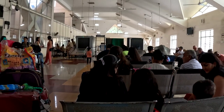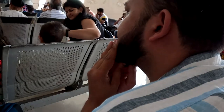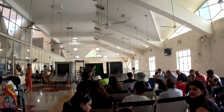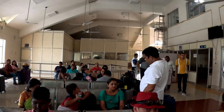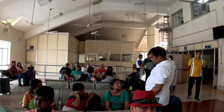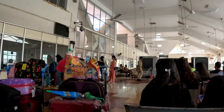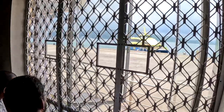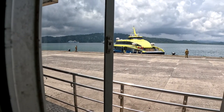So this is the ferry terminal waiting area. We're just waiting to board our ferry. This is our luggage. This is a cut gaya banda very recently. Cut chuka hai. So that is our ferry arriving, Nautica to Havelock.